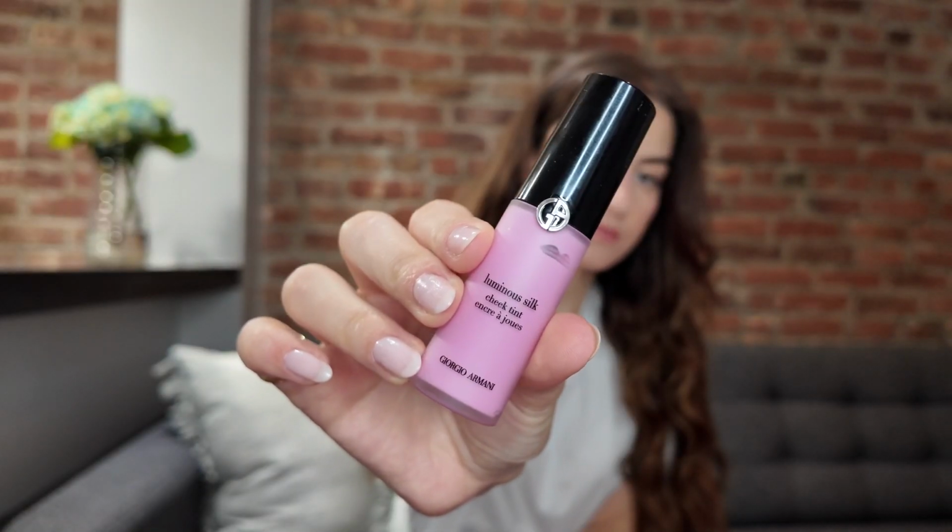Next little pink item I want to share is this tiny little blush, which is so cute. It's the Giorgio Armani Luminous Silk Cheek Tint. It is in a very bright pink, which I never thought would be a shade for me. It is in shade 53. It is so easy to blend. The color, I just put two little dots and blend it. I'm wearing it right now and it does wonders.